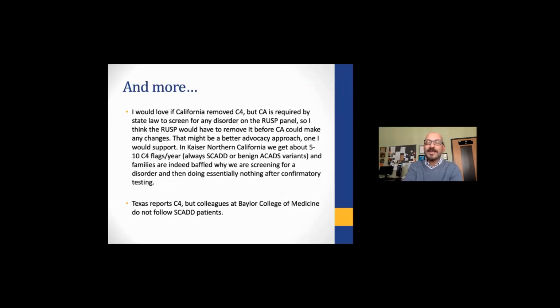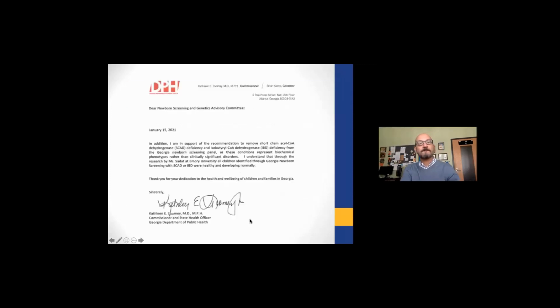In Kaiser, Northern California, we get about 5 to 10 C4 flags a year, always SCADD or benign ACAD variants, and families are indeed baffled by why we are screening for a disorder and then essentially doing nothing. Texas does report C4, but my colleagues at Baylor, Texas Children's do not follow the SCADD patients.